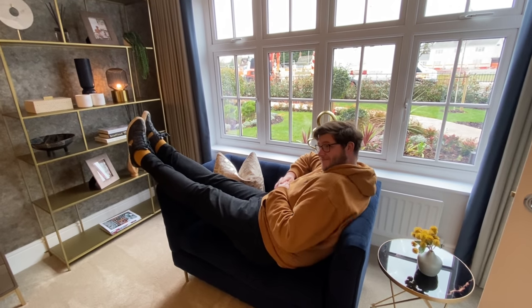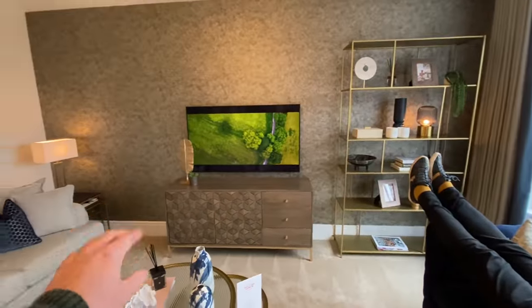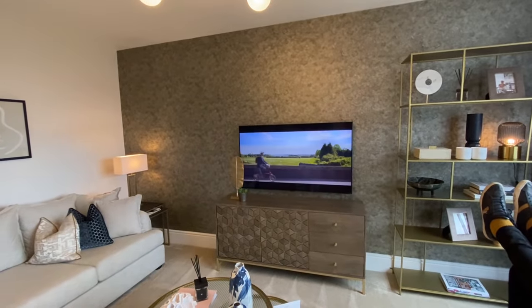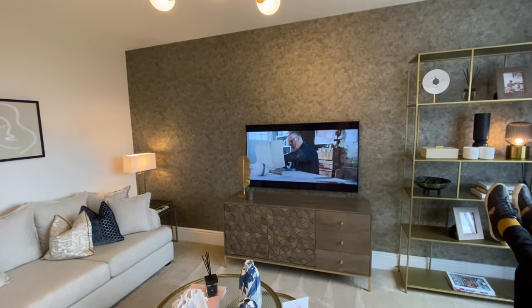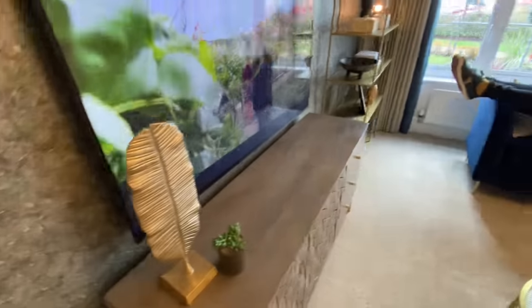Lovely. Yeah, you know, it's a really nice sized room. Also, you've got space for your TV. You probably have a bigger telly than that. Yeah, no, you could have as big a TV as you want, really. I mean, the wall is the limit, I suppose. Shall we just check for some points? So you've got a plug socket there, and you have also got all of the media points. I can see them. They are behind there.